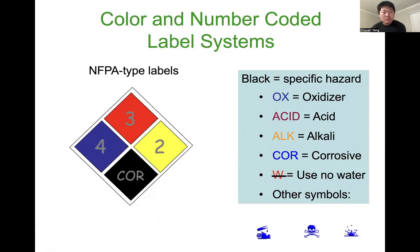So the next thing is to read about the labels that have four colors. The black means the specific hazard, OX means oxidizer, and the red means acid, and alkali, which means basic, and also corrosive. Have you ever seen the skeleton? It's pretty scary. That means it's very, very poisonous, and don't touch it with your hand. Even with a glove it's sometimes not safe. So try to avoid touching it directly with your hand or your skin.